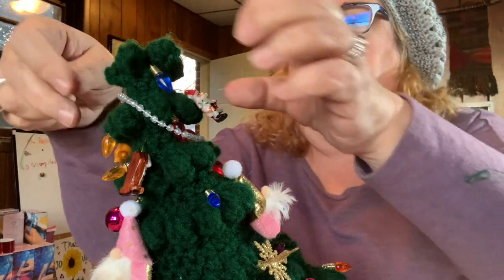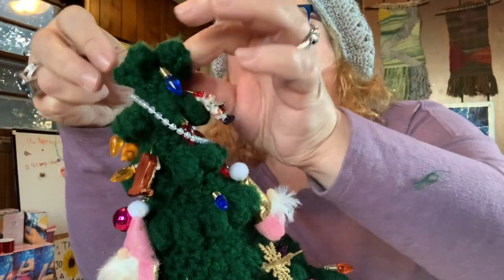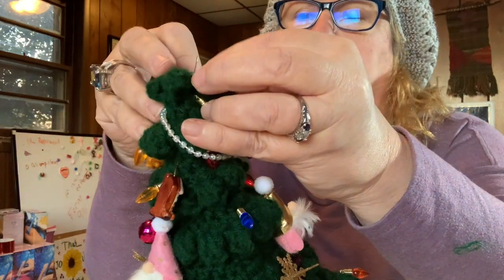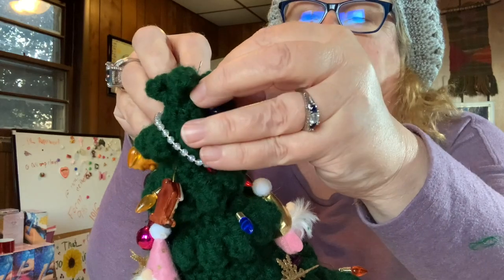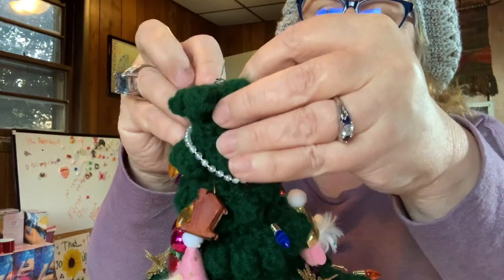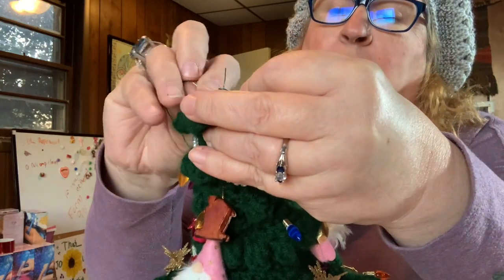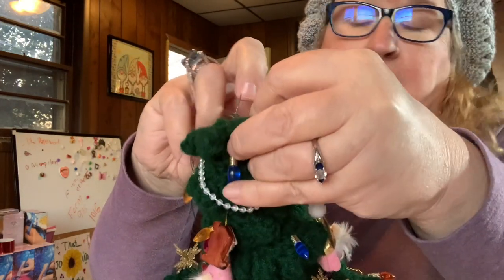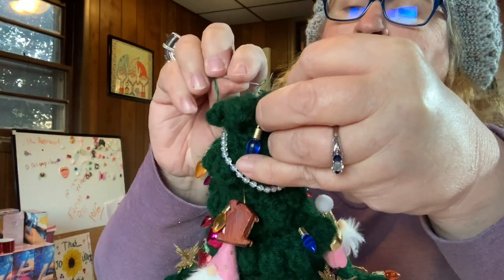Okay. So I want to secure this maybe to the top here. So I'm just going to. I don't know if this is going to work. We'll try it and we'll see. Let's see. I'm just going to grab a teeny bit, a little bit about.